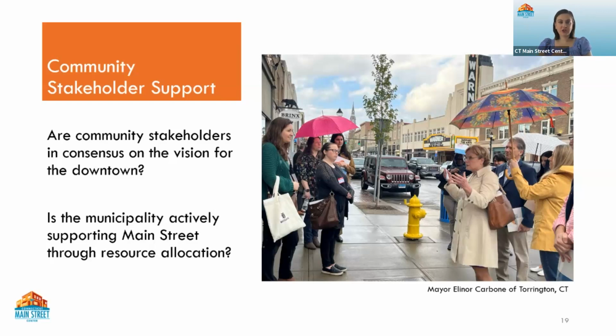Earlier this year, at our Spotlight in Maine event in Torrington, Mayor Carbone really highlighted the role that the municipality can play in revitalization efforts. And we're actually going to put the link in the chat if you're interested in hearing her talk about all the actions and initiatives that she has really led in Torrington to lead their revitalization.